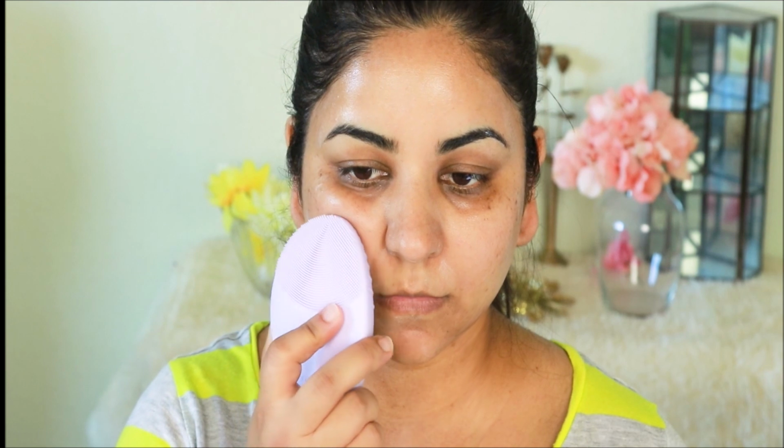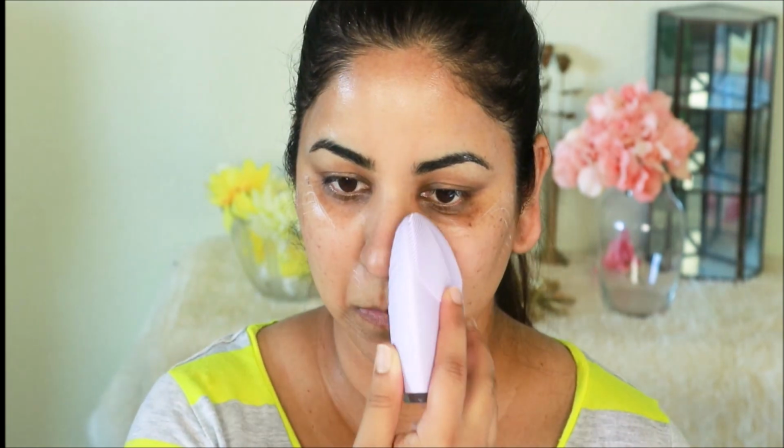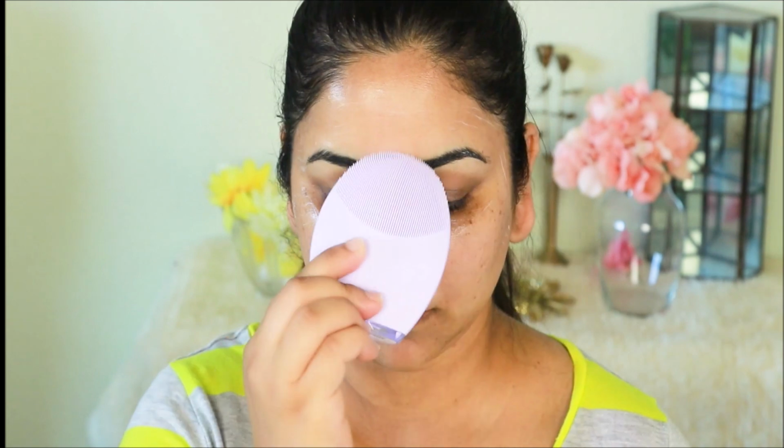In the instructions, it said that you can use the Luna up to twice a day. And I can see why. The bristles are really soft, but anything with bristles or anything that feels like a brush, I prefer to use it not more than once a day because it's still exfoliating your skin and you don't want to do too much of it. The massager, of course, is very relaxing because of the delicate vibrations. So if nothing else, you really feel relaxed at the end of the day when you use it.